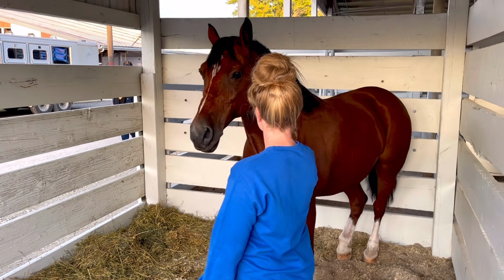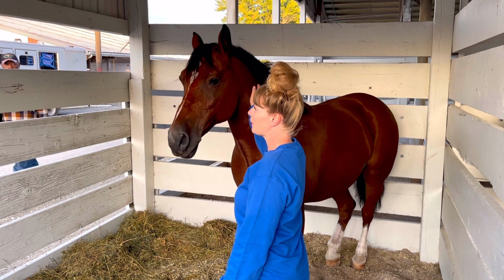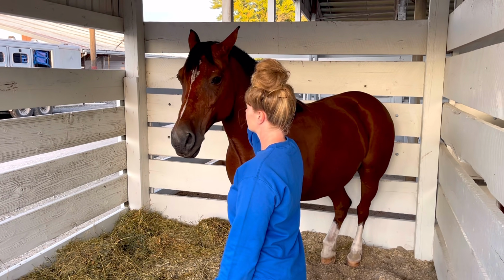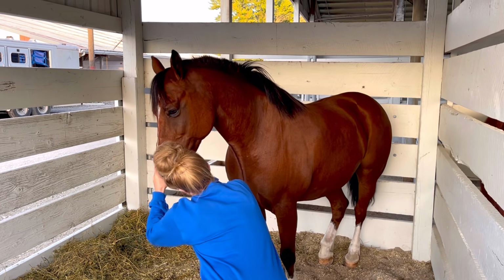So he is shorter, but he's very stocky, so he could carry some of the riders that I have in my program, versus the other one was a little taller, but wasn't as thick. Because I'm very interested in this horse, I'm going to go ahead and look him over.